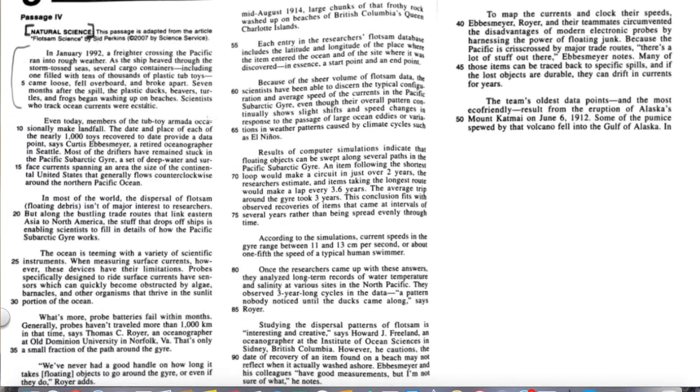This is a nice little beginning of our passage, it's giving us a little anecdote, a little story. Even today, members of the Toy Tub Armada occasionally make landfall. Date and place of each of the nearly 1,000 toys recovered to date provide a data point. Now let's go down here. A set of deep water and surface currents spanning an area the size of the continental United States that generally flows counterclockwise around the northern Pacific. And I see this proper noun, which must be what we were talking about. This gyre is the set of deep water currents. Okay, so now I know that the toys have something to do with measuring the currents.